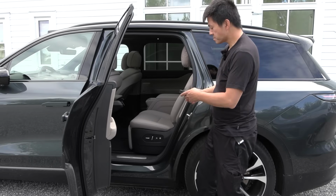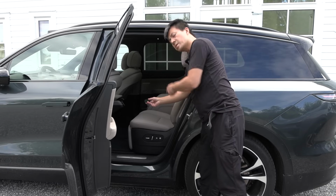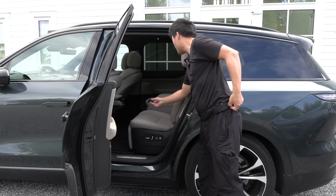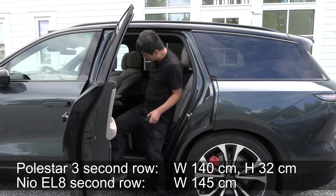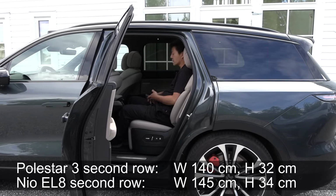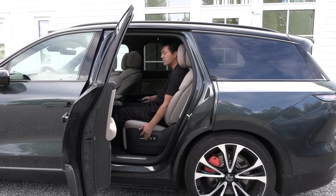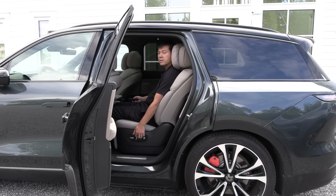And in the back seat here, I'm gonna measure the width. It's not fully comparable because here we have only 2 seats in the second row, but the way I kind of measure it, we have roughly 145 centimeter width here. So it is better than the Polestar in that regard, but when it comes to the seating height here, oh yeah, this is a lot better. 34 centimeters. Wow. Yeah, you sit more comfortably, but what you can do here is adjust the seat maybe a little bit forward and still get okay leg room, and then you can recline.